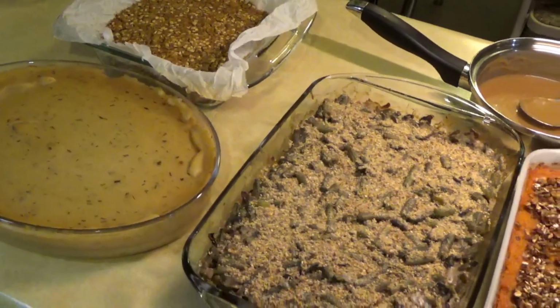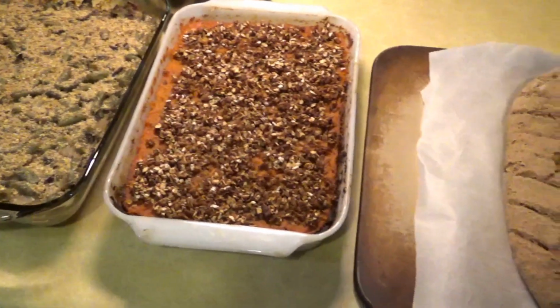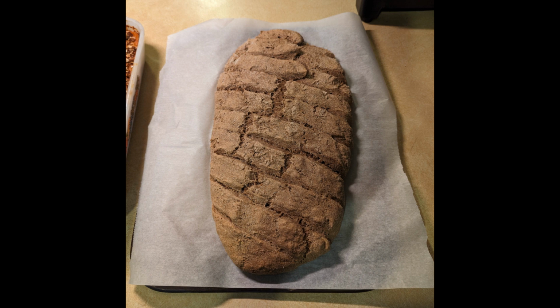And for lunch, we had our glorious holiday meal. We've been plant-based about 3 years, and I must say, this was our best holiday meal yet. I think this is a keeper, and this is what we're going to do moving forward. First, we always have some of my mom's whole wheat bread, and I know you guys have been asking for it. I am planning to do a video soon to show you how she makes it.